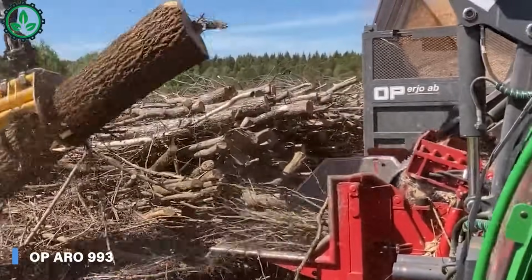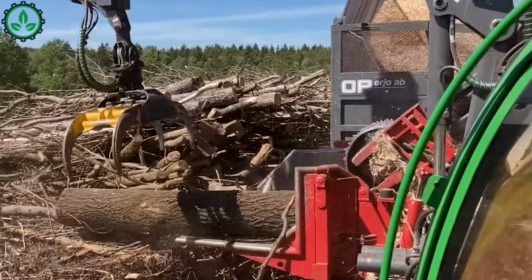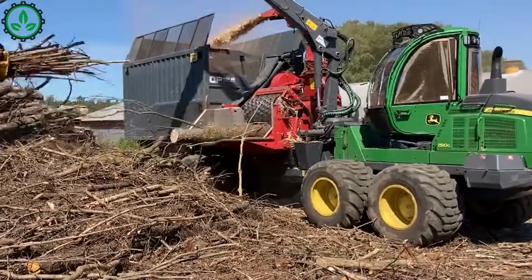The OP Arrow 9i3 wood chipper, driven by a 550 HP Scania engine, devours logs of all sizes with shocking ease, like munching through chocolate bars on turbo mode.